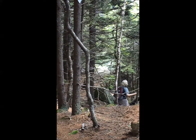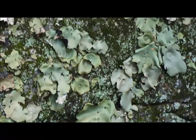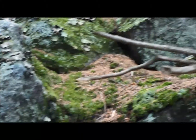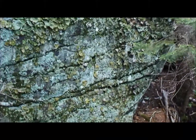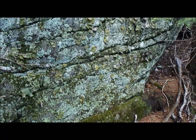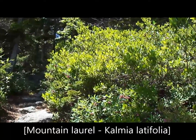Keep going forward. Carolyn was just pointing out that the big leaf lichen here, the big flakes, change colors as the rock changes color, or the other lichens underneath. So there'll be gray-blue up here, and then they're green in different sections. And then you get different moss, and then the lichens change color again. I think this is mountain laurel mixed in with the blueberries, with the sun on it. You can see the little pink flowers.